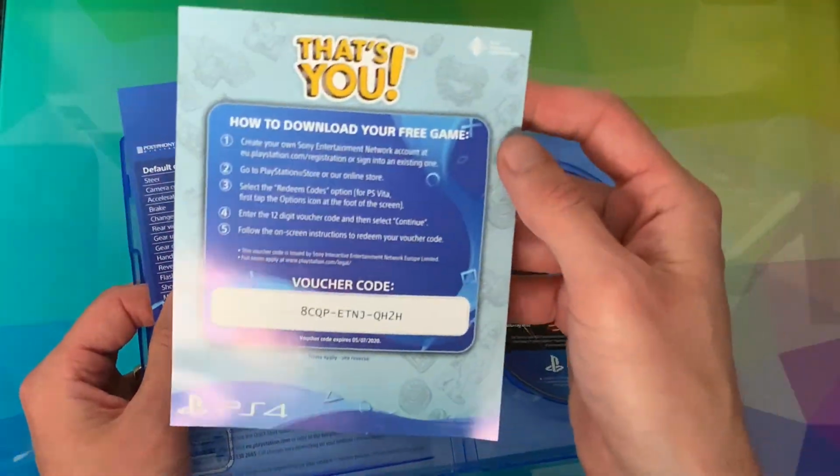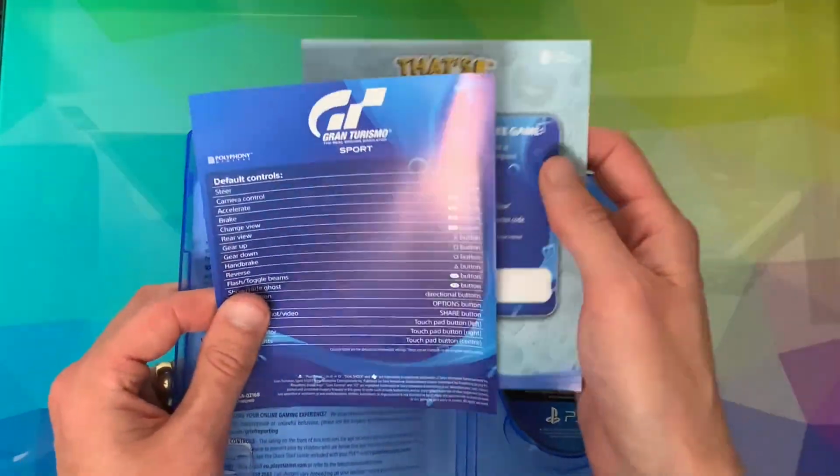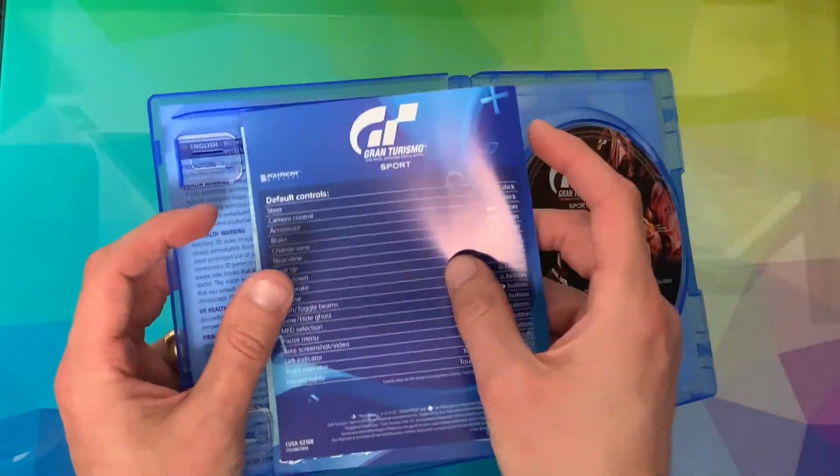A couple of little pamphlets in there. There's a free game for you. I'm sure that game was free anyway, wasn't it? Or at least it was at one point.